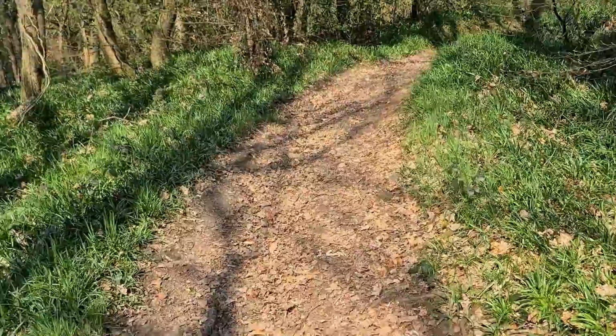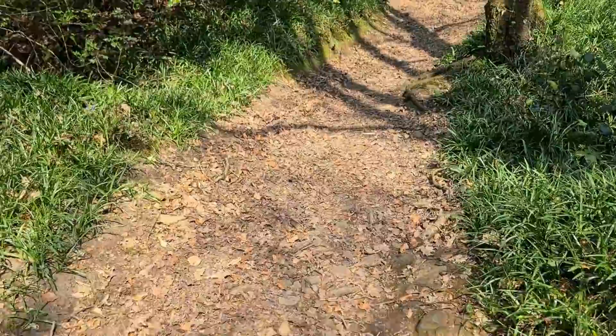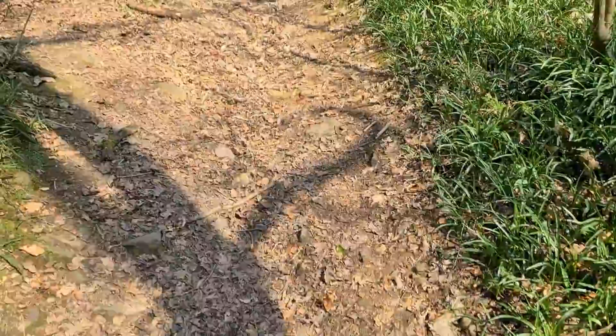And hopefully it's the right time of year, because I've been coming up here for years now, collecting these little guys. And hopefully there'll be a load in there.